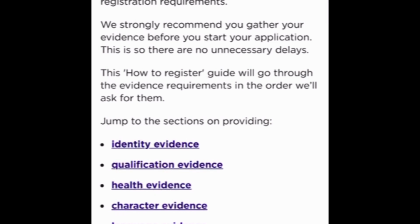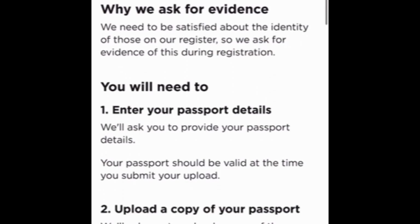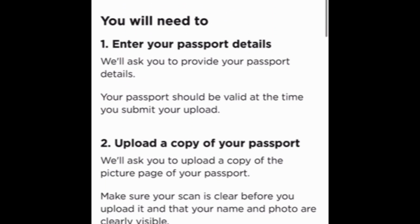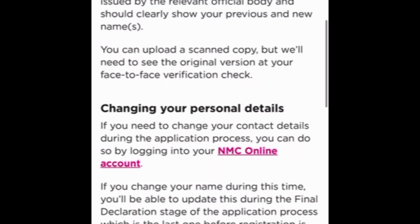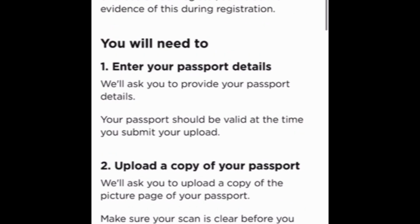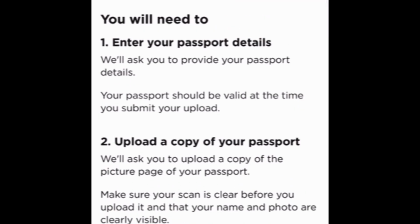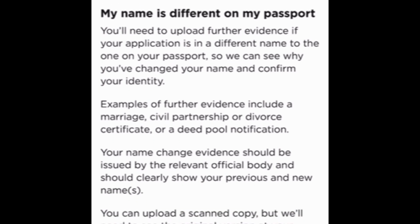Also, if you changed your name after marriage or something, then you need to keep the evidence ready, such as your marriage certificate or name change document. You will need your passport, your name change document if you changed your name, and your qualification documents, all the original documents. You should have them in hand before you start your application.